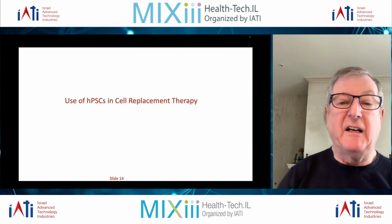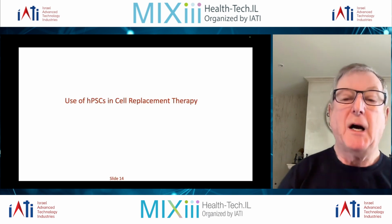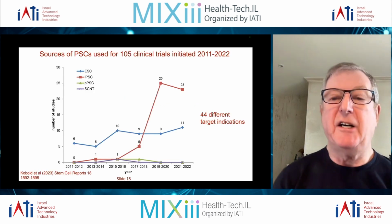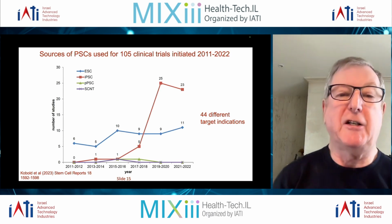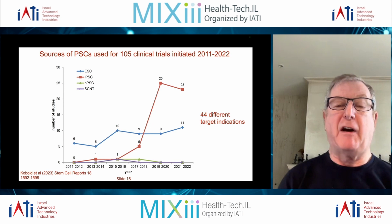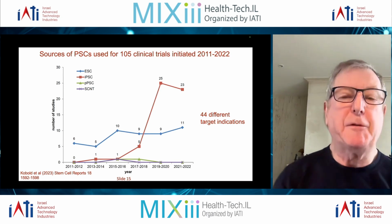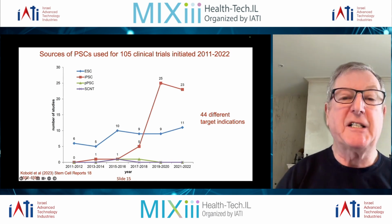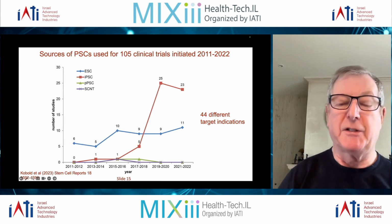So now, finally, the final use I wanted to discuss in this short talk is the use of pluripotent stem cells in cell replacement therapy. In the last 10 years, there have been over 100 clinical trials started using pluripotent stem cell-derived cells in cell replacement therapy. There are 4 types of pluripotent stem cell listed there, but only 2 of them, the embryonic stem cells and the iPSCs, are actually the ones that contribute to most of these cases, and they're the only ones I'm going to talk about.